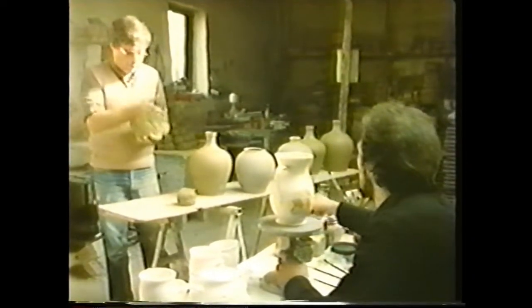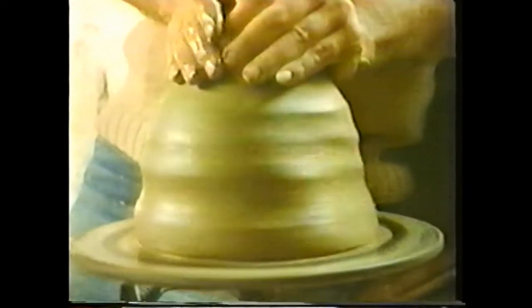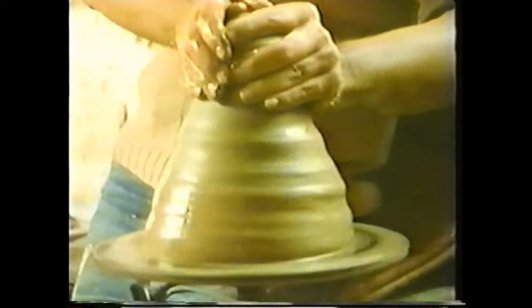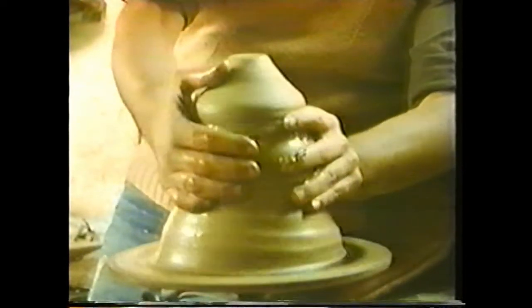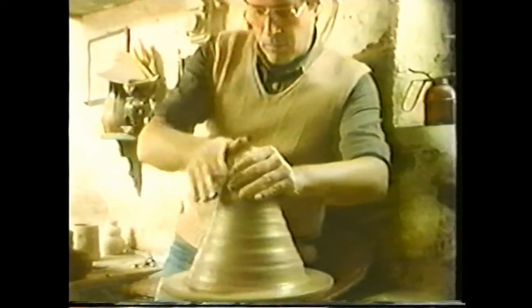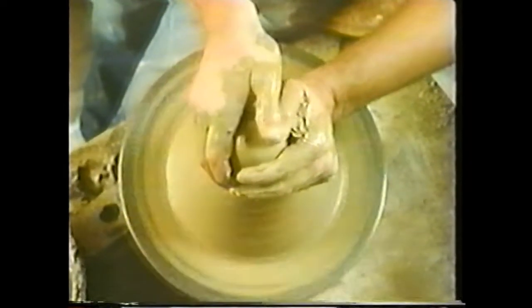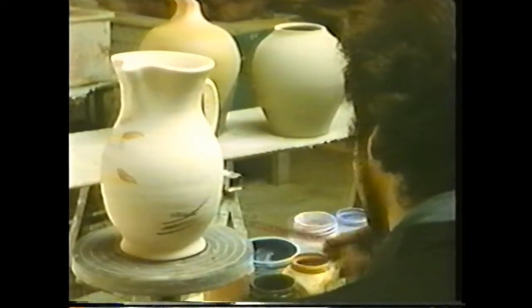We don't know who made this pot, but we have a good idea of how it was made, because the art of pottery has changed very little in thousands of years. Pottery is made out of clay. A lump of clay is thrown onto a spinning surface, and then it is shaped by hand. Meanwhile, another man paints the pots and decorates them with delicate patterns.